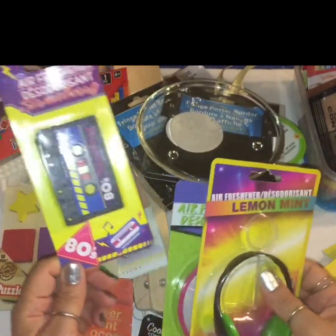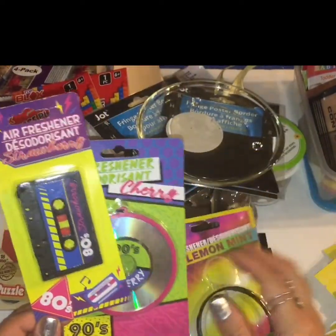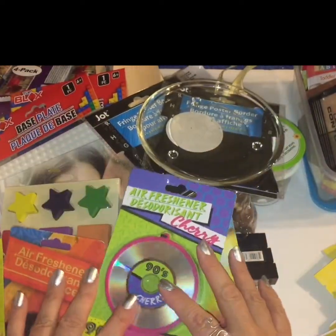I had to pick all 4 up. I only saw 4. Correct me if there's any more out there, but I think this was it. And I picked up these 4, and that was it, guys. That's it for this week's haul.